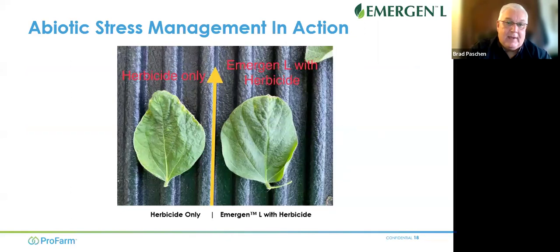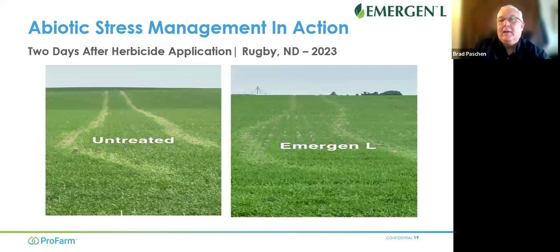Here's a dicamba field and just the difference in the drawstringing effect. And this was roughly about 2 weeks after application. And you can see that the leaves have a lot less drawstringing effect that is mentioned. And interestingly, here's a wheat field that was sprayed to kill some really tough kochia, and they used some really hot herbicides there in North Dakota on their spring wheat.